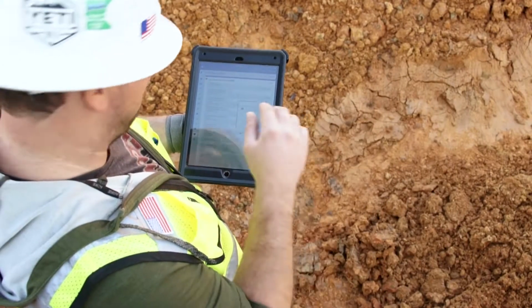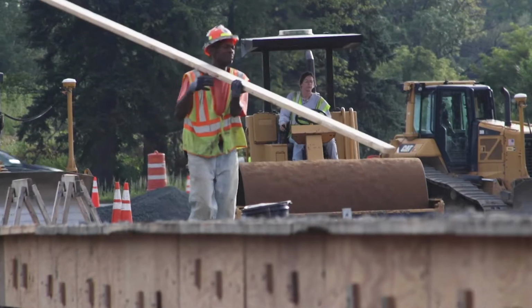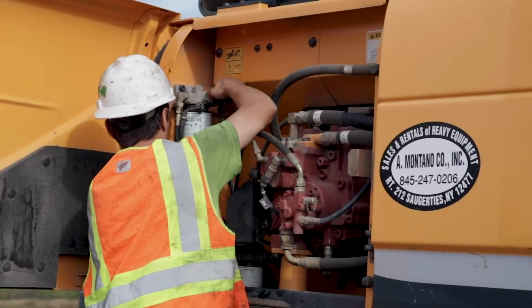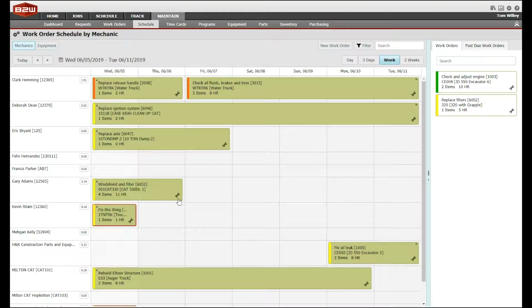For the crews to have the ability to put in a work request, they're more apt to do it versus a phone call. The other proactive thing about the Maintain module is the way it couples with Schedule. We could look at the schedule and say, hey, they're not using it on a specific day, and try to coordinate it so that we do the repair on a day it's not being utilized.